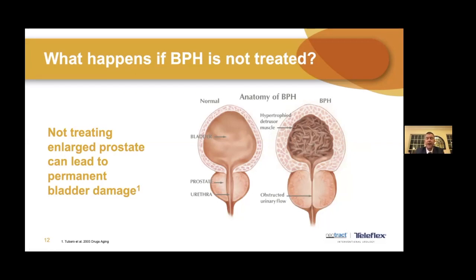And it's just like if a guy goes to the gym and works out all the time, his muscles are going to get bigger, but he's also going to lose a lot of flexibility. And the bladder does the same thing. As the muscle gets bigger, it loses a lot of its elasticity, which ultimately leads to things like frequency, urgency, getting up a lot at night, which tend to be a lot of the more irritative symptoms. Other things, if it gets bad enough, it can back up into the kidneys, cause kidney problems, and also can cause urinary retention where someone can't urinate at all.